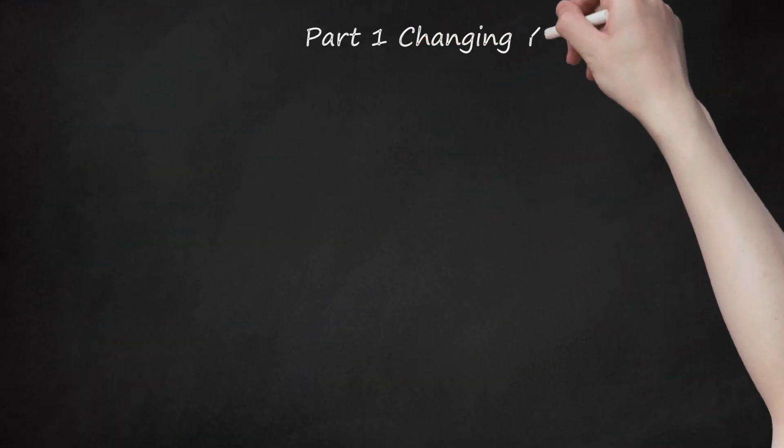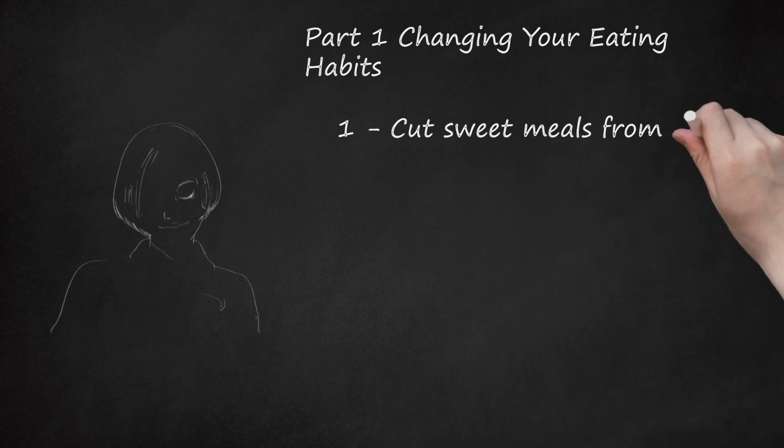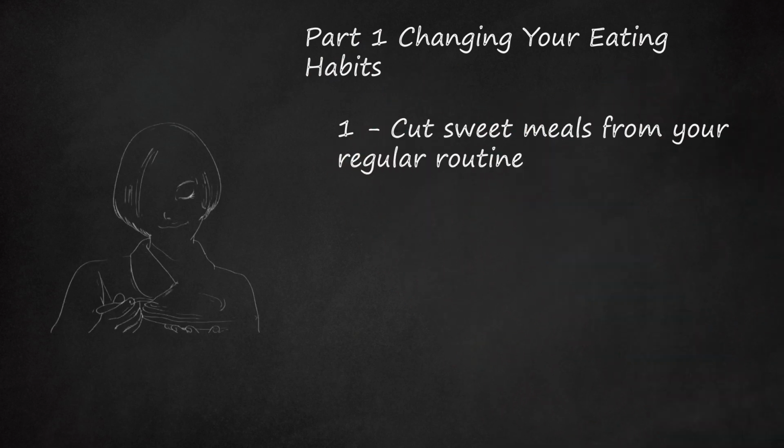Part 1: Changing your eating habits. 1. Cut sweet meals from your regular routine. Go over your regular meal routine. Be on the lookout for sweet foods you tend to consume. If you regularly have meals based around sweet goods, look at ways you can avoid those meals.